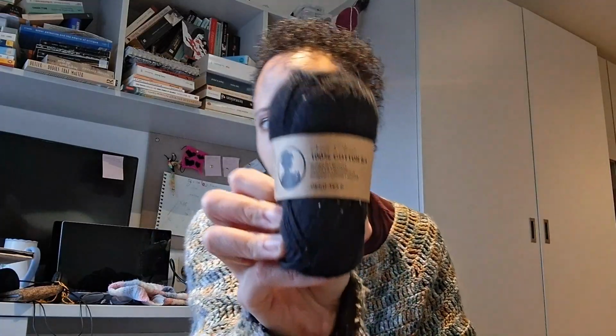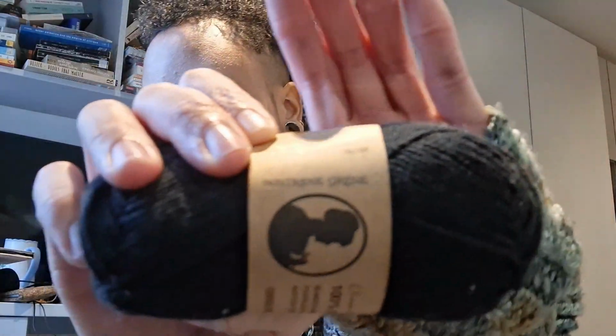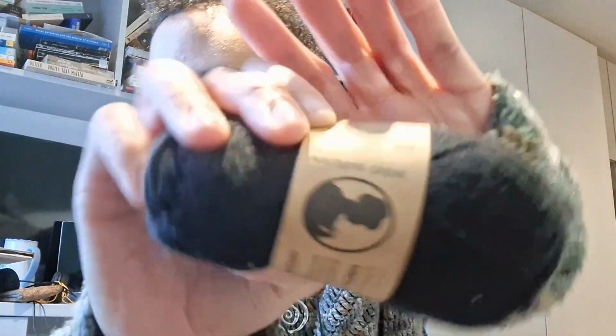It is Anna and Clara. I got this from Sostrene Grene. But yeah, I just got 3 balls of this, specifically to make a cotton bolero. I bought this yarn back in November because I really want one for my darkly inclined wardrobe.